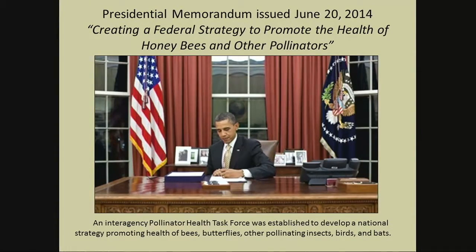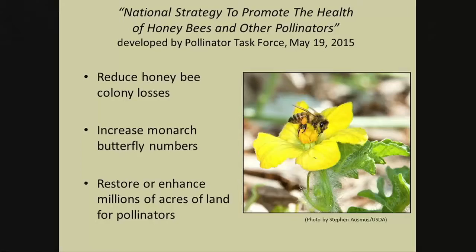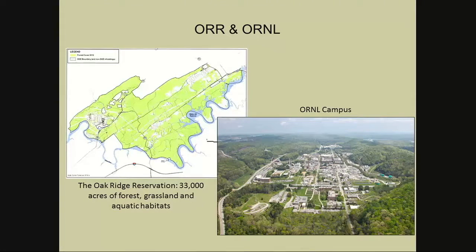And in 2014, the president signed a presidential memorandum creating a federal strategy to promote the health of honeybees and other pollinators. And then the next year, a pollinator task force was developed and they came up with a national strategy. And basically what this is looking at is best management practices. How do we help these pollinators that are really declining? So their goals are to reduce honeybee colony losses and increase monarch habitat, and they have numbers associated with it so they can tell if they're reaching their goals. But then their third one is also to restore millions of acres, I believe it's 7 million acres, of federal habitat into pollinator habitat. And that's really where we come in here at Oak Ridge.